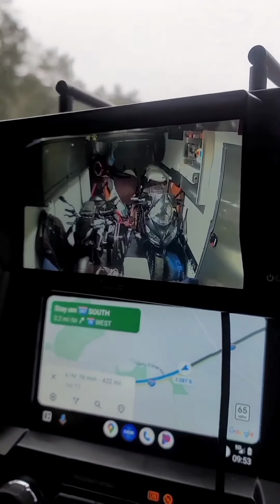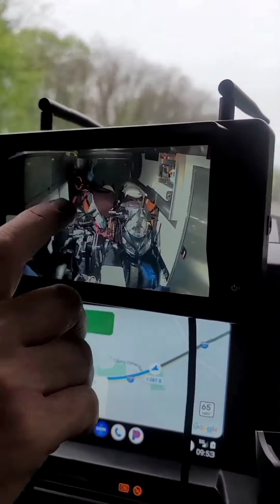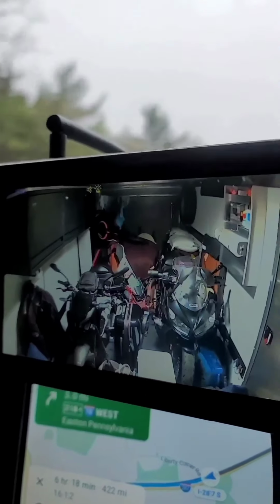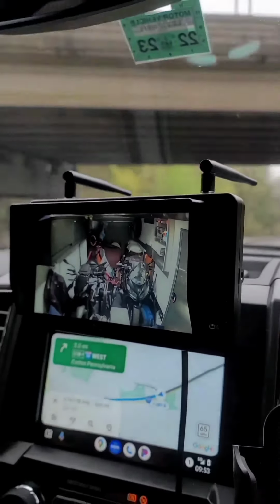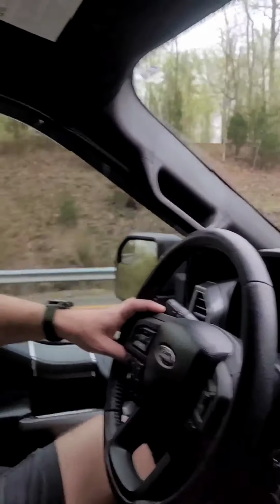Everything is going great. It's a super peace of mind to be able to see everything that's going on inside the trailer. You can even see way in back there, we've got our clothesline across, and we've got some of the wet clothing clipped up to that. So when we get into the next hotel, all our wet clothes will be all dry. So this is a pretty good setup. I'm real happy with how everything is working out for it.